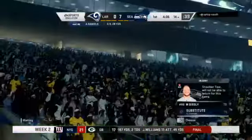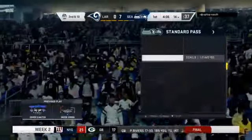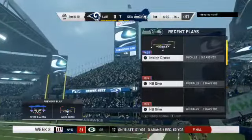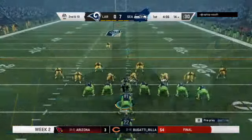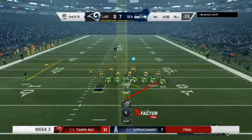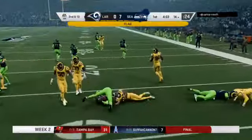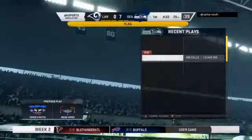Now, meanwhile, a pass that should have been intercepted, but it winds up falling incomplete. Tyler Lockett was the target there, and that'll bring up 2nd down. Ready up. 50 seconds to Mike. Let's go, D. Let's go. Running right, Jones. And he's going to be brought down by the face mask. Here come the flags. This is going to get him a first down.